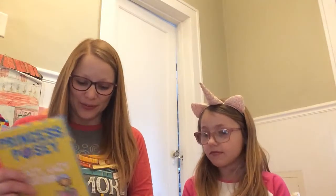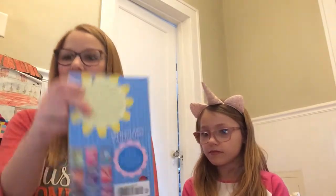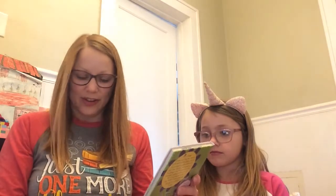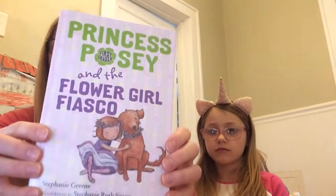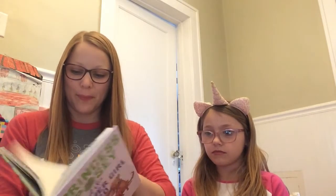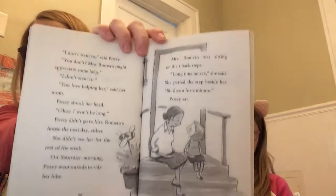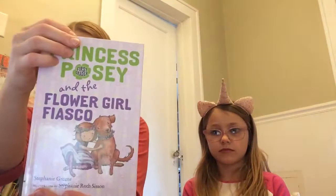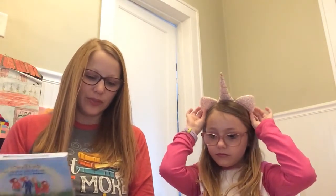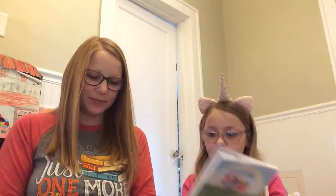Oh, that's super fun. So this follows her adventures. Crazy Lazy Vacation and the Flower Girl Fiasco. You read, what, about 5 of these? Nice short chapters, big print and pictures. And here we've got Finding Tinkerbell, a Never Girl Adventure. We've got 2 of those.